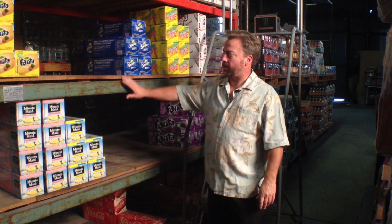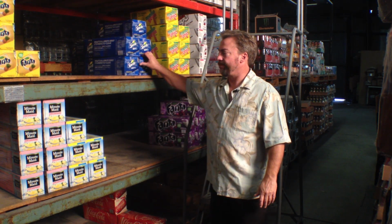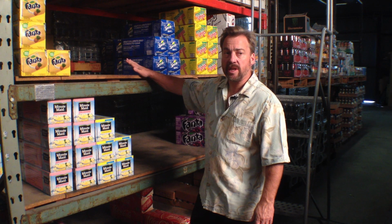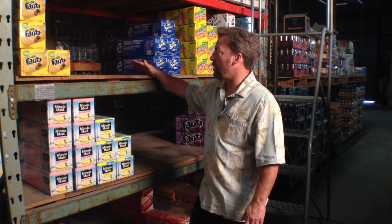You can also use pallet racks with shelving like this to put some of your less commonly used beverages and things on. You want to make your product easy to get to. You want to make it easy to locate. And you want to make it easy to rotate as well, so you're always using fresh product in your warehouse.